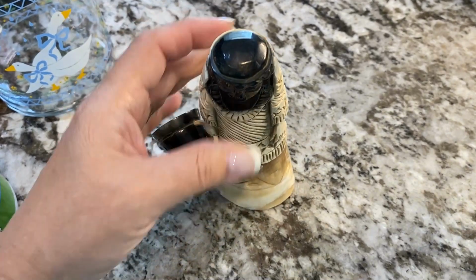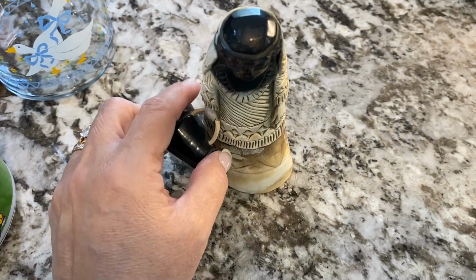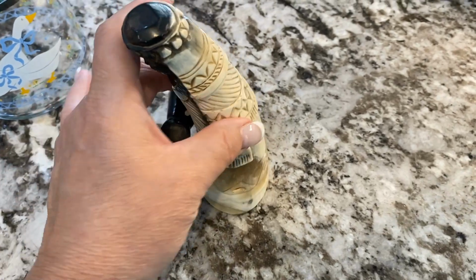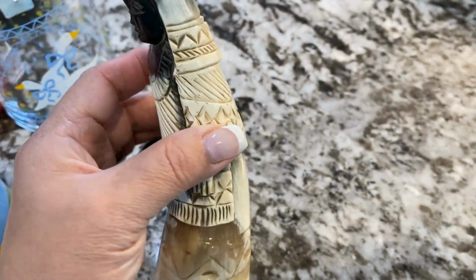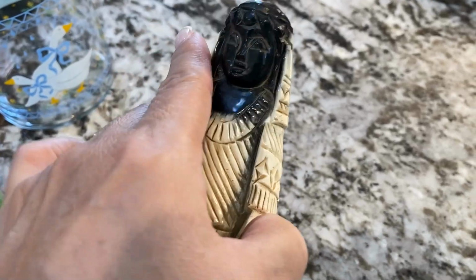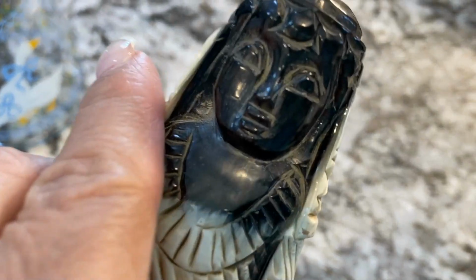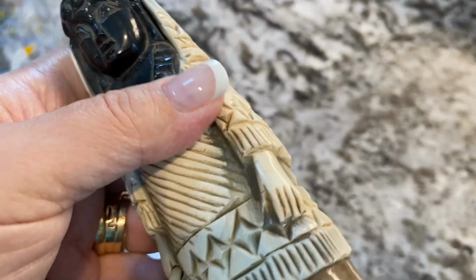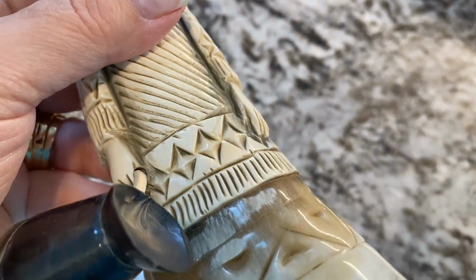The research I've done is that it is a cow or goat horn, and I believe it's Chilean, and they carved it. Look at how they carved it. I can't even imagine all this work. Look at how well that's done.